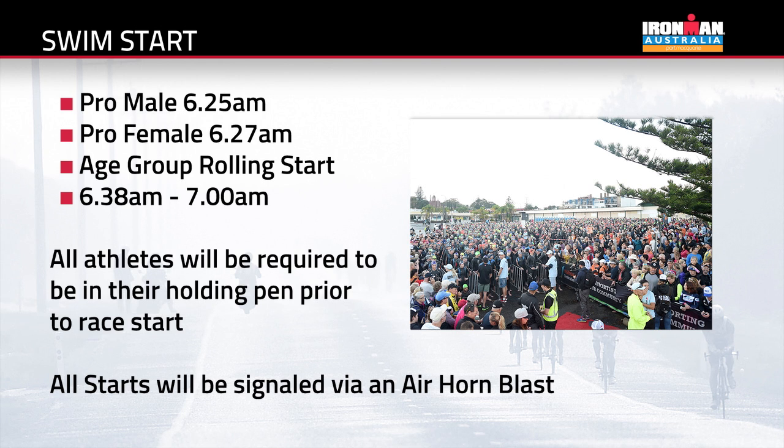The pro races will commence at 6:25 a.m. for the males and 6:27 a.m. for the females. Age group athletes will be a rolling start at 6:38 a.m. to 7 a.m. All starts will be signalled via an air horn. Please listen to commentary on the morning for all directions.